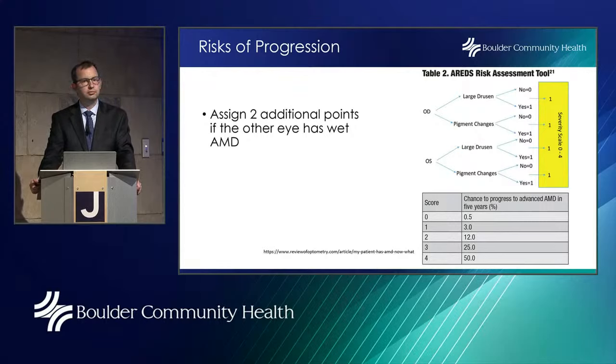What about LASIK? What if you've had it? What if you're starting to get older, should you have LASIK or not? Yeah, so luckily LASIK or any other type of surgery like that doesn't affect your risk of macular degeneration, which is good.